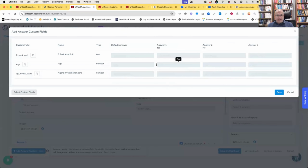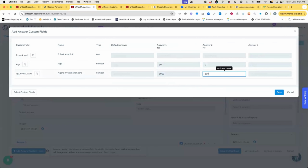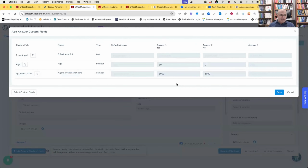So what could happen here is this could be the points. Let's say they say yes, then they get 10 points. If they say no, they get 0 points. But this could also be monetary value. So this is 5,000, and that's 1,000. You don't have to necessarily do any complex calculations. And at the end, the aggregate of the scores could also be used in that way. That way you avoid needlessly having complex calculator fields to do the sort of calculation you're talking about. So you directly have dollar values attributed to the questions.